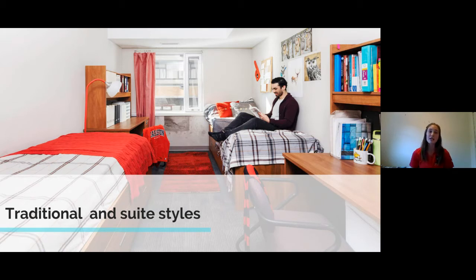Now, the difference between a traditional room and a suite style room is that if you do live in a suite, you have access to a kitchen. Every single suite for first year students has 4 people living in it. There's either going to be 2 bedrooms with 2 people per bedroom, or there will be 4 bedrooms with 1 person. So you can live in a double suite, or you can have a single suite. The suites include a little kitchen area. So you get a full-size fridge. You do not have an oven or a stovetop, but you are allowed to bring a hot plate, a kettle, a microwave, a toaster oven, and those kinds of things for meal prep.